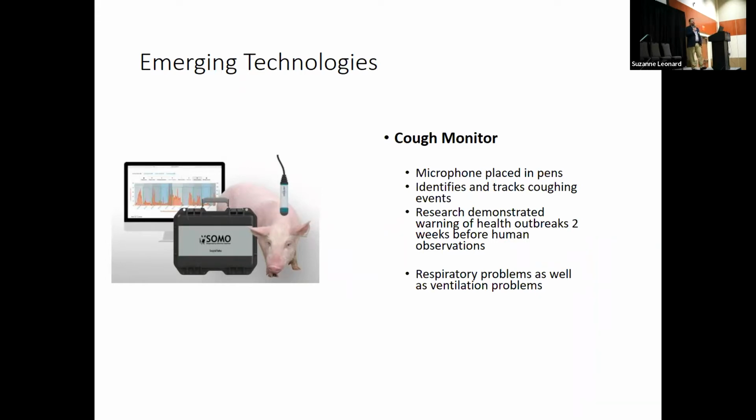But where these things originated is some of the coughing in the barns, some of the sounds that the pigs make, vocalizations that the pigs make. Can we detect those since we're not in the barns every day? Brent shared some of these barns we're in an hour or less a day. And so what can we do to have some data collected or something sensing pig behavior or pig sounds when we're not around? And that's why I think they're important.